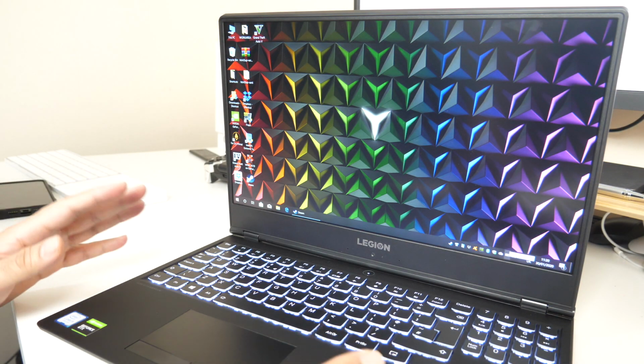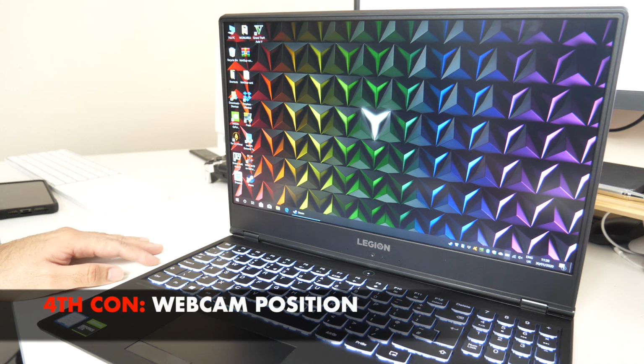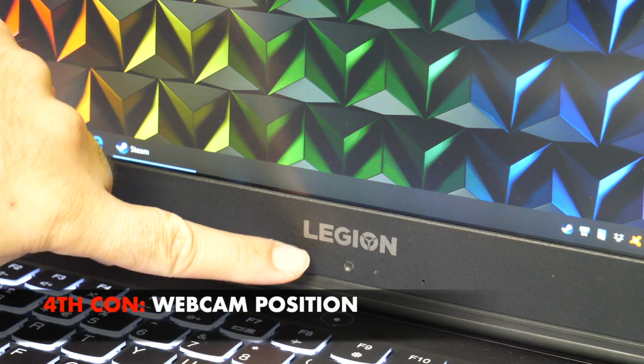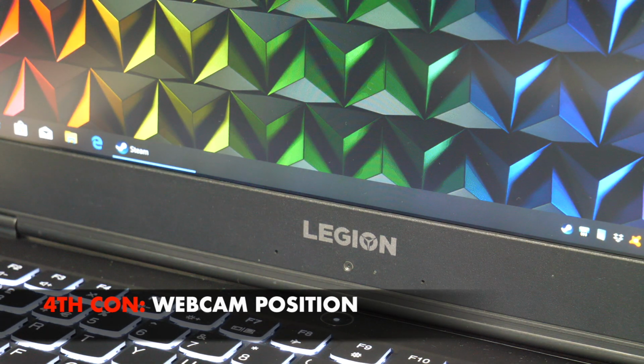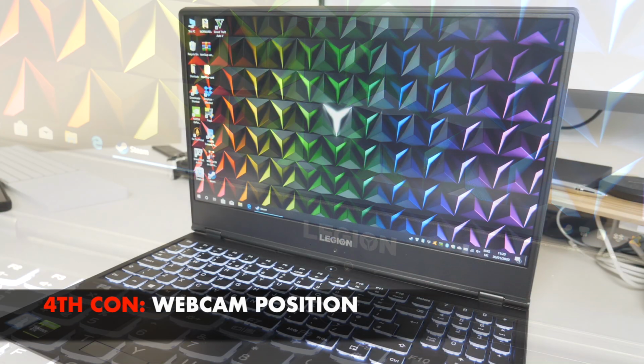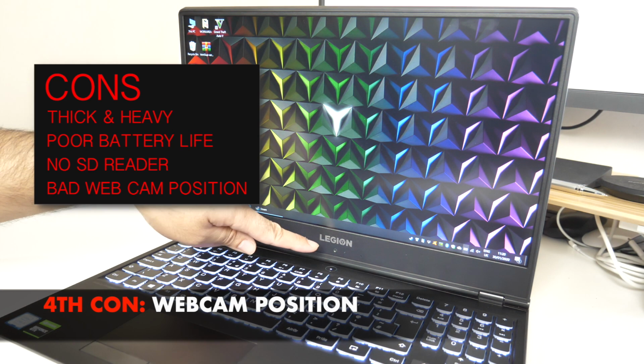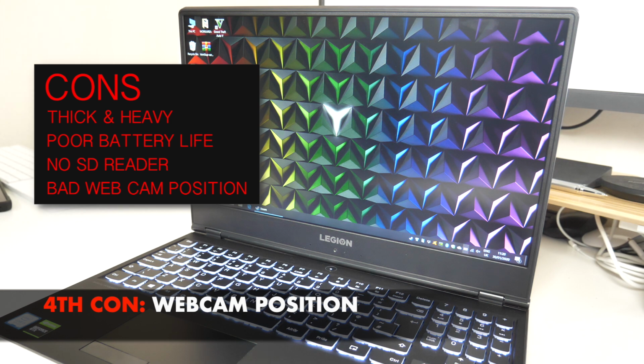Now, my next con might be familiar to you guys. The webcam position. The webcam is located directly under the Legion logo. It is a 1MP 720p webcam, so whilst the camera itself is nothing to brag about, the position of the camera is terrible. So if you're on a video chat, your friend actually gets an unflattering view up your nose. So Lenovo really has to rethink the position of that web camera.